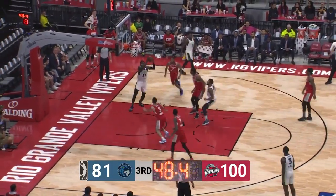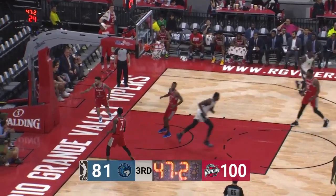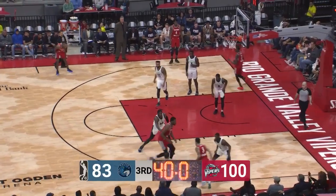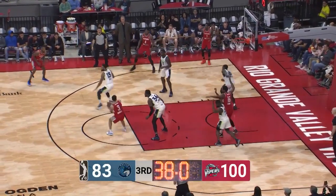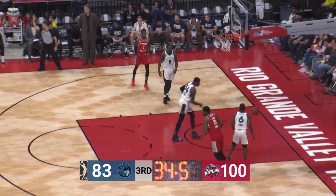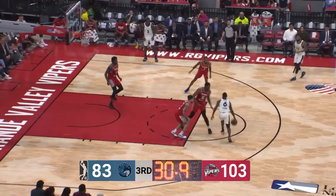That's Silas in the lane. He's going to feed inside for Johnson. And Johnson up and slams it home. 183 now as the Vipers have 100. And House with another big 3 points. This is House on fire.